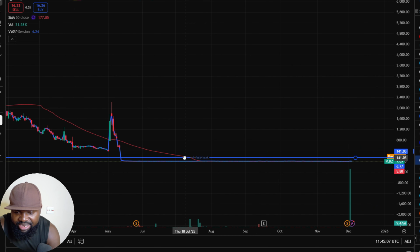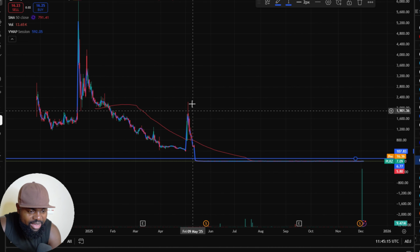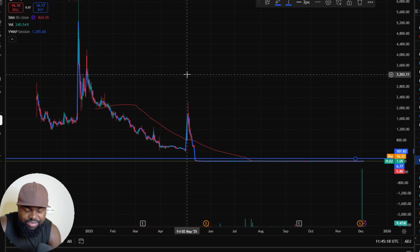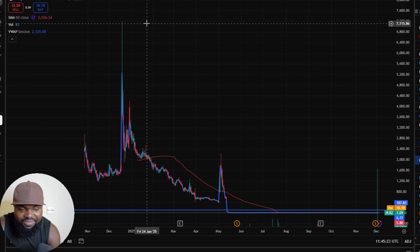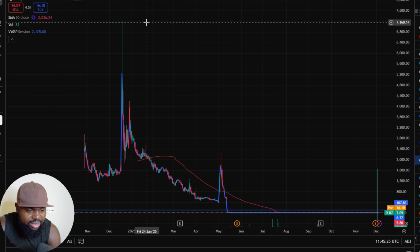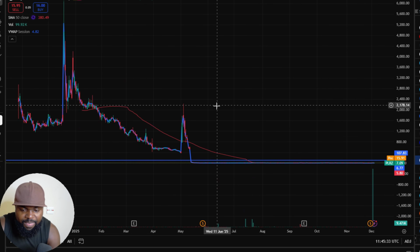It's a very, very beaten down stock. The chart is messed up. It looks like they just did a split or something of that sort. I'm not sure. It's up 132%. And if you look at the chart, this thing was $7,000 at some point. I don't know if this is a stock split or something, but this is the stock that is making the most moves in the entire market.